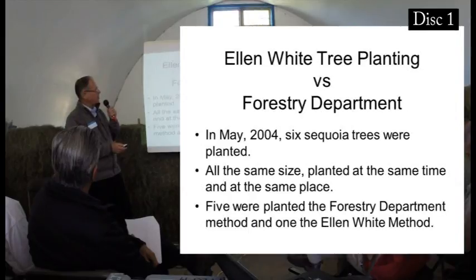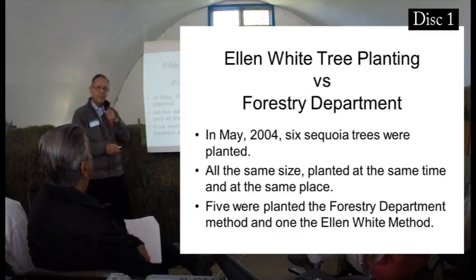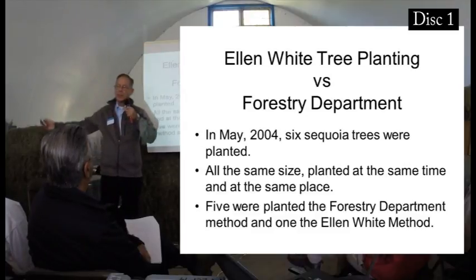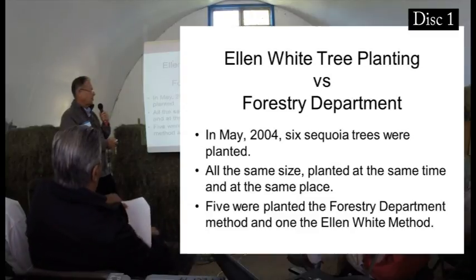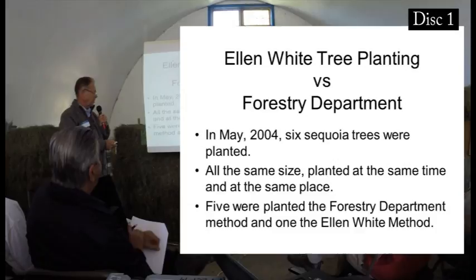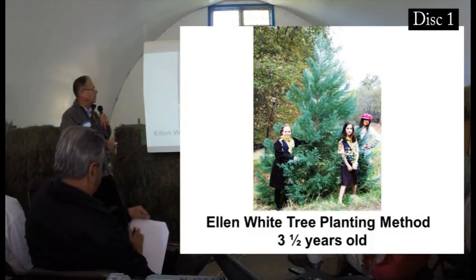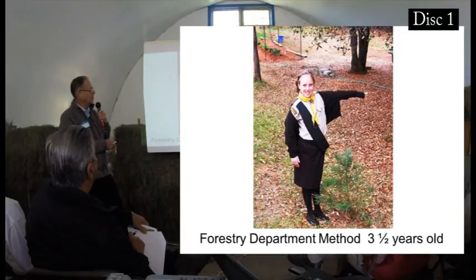Okay, Ellen White planting versus the forestry method. May 2004, 6 sequoia trees. They're the trees that eventually get to be giants, the giant redwoods. 6 of them were planted, the same size, at the same time, at the same place. 5 were planted the forestry department method, and 1 the Ellen White method. This is at 3.5 years. Well, that's just one of them, and this is at 3.5 years. So you can see the tremendous difference in growth.